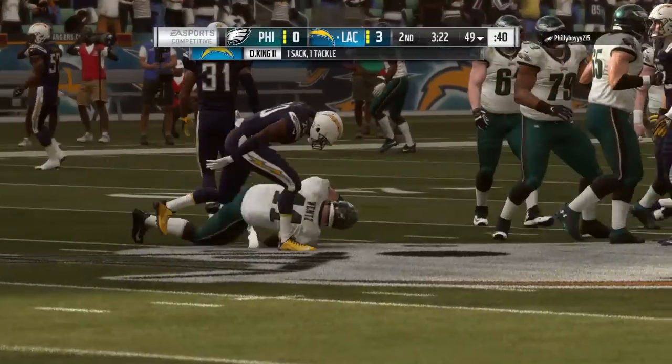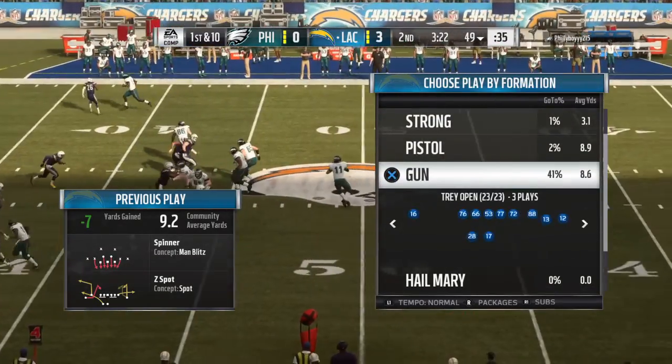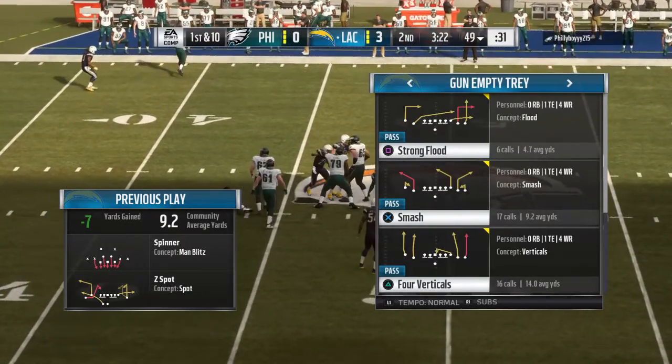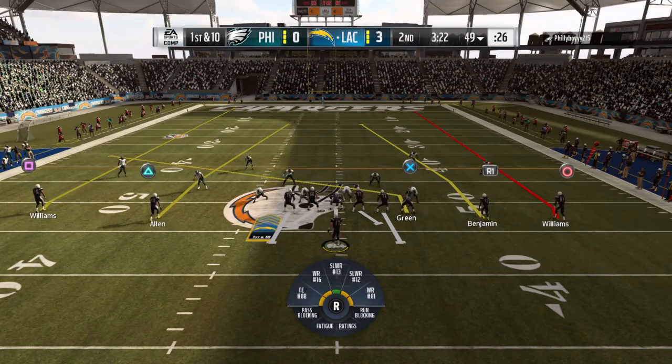And he's going to be sacked. They sack him back right at the midfield stripe. Doug Pedersen's guys come up empty here on 4th down. And this defense will take over right near midfield at the 49-yard line. So good starting field position for him here as they come up 1st and 10.